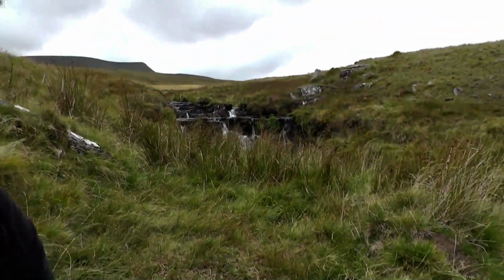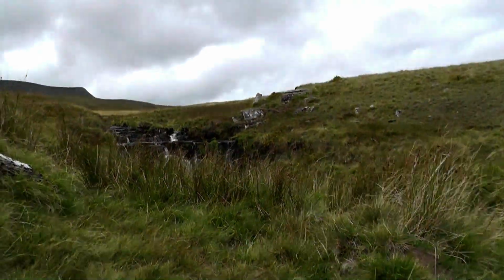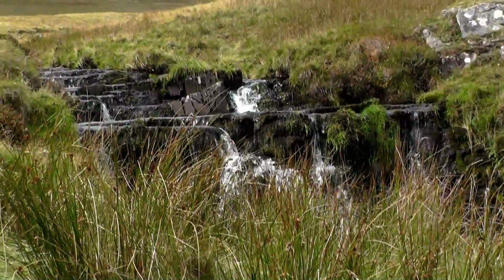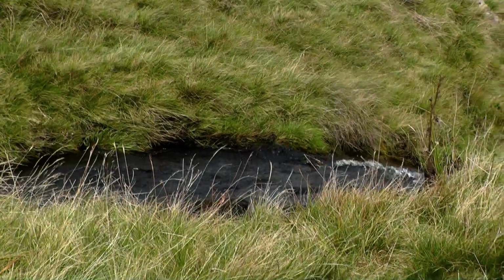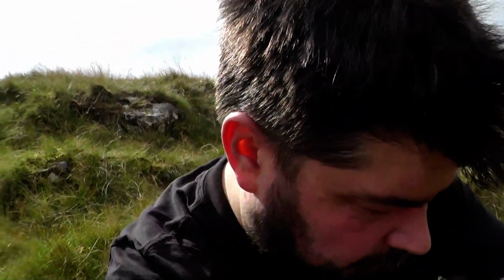So we just stopped on the way down next to the waterfalls. There's one right there, and there's one just there. So it's quite a pleasant place to stop as it goes. And of course, got a brew on. I think if anyone ever asked me what's the one thing you do the most in your life, it's got to be drink tea.